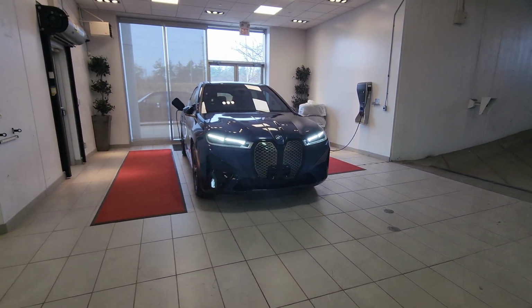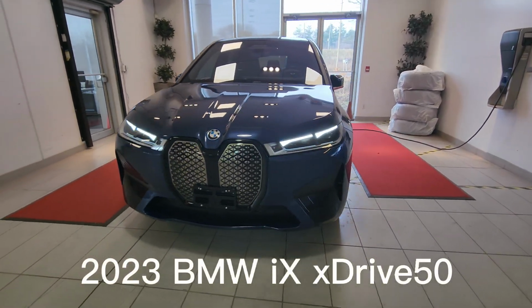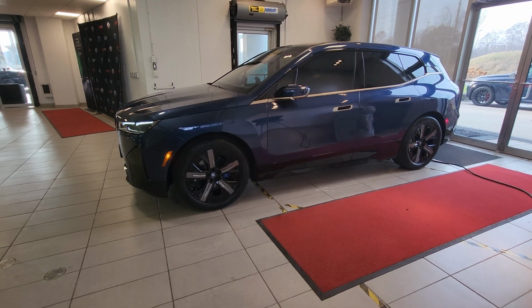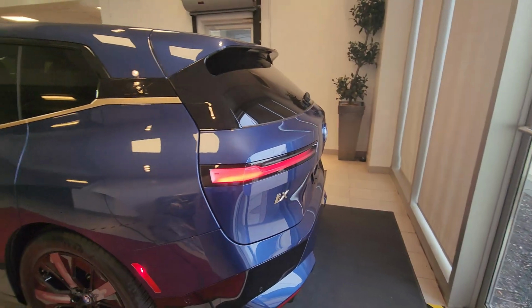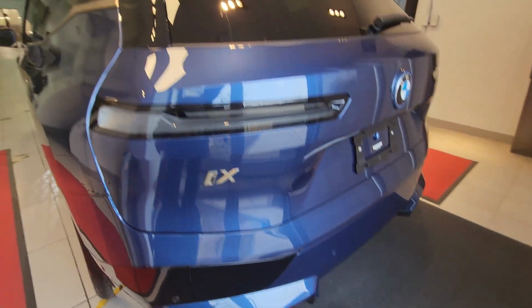It's the 2023 BMW iX xDrive50 in Phytonic Blue on Amido. This is the 2023 BMW iX xDrive50 in Phytonic Blue Metallic. This is the first one in this color that we've seen come to our dealership, so pretty interesting. And I just wanted to take the time to share this lovely vehicle with you and all its glory.